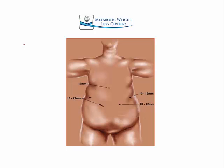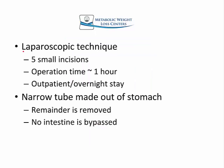We do sleeves with a minimally invasive laparoscopic technique. So if you choose this operation, you would have 5 little small tiny incisions. Altogether, they add up roughly to about 1.5 inches to 2 inches total in length. The operation time is usually about an hour, and the facility stay is short for a sleeve. Most patients will go home the same day or at the most an overnight stay.